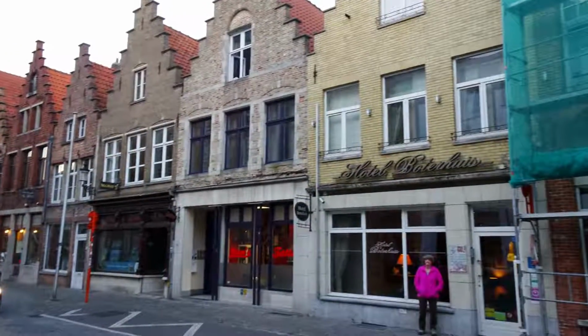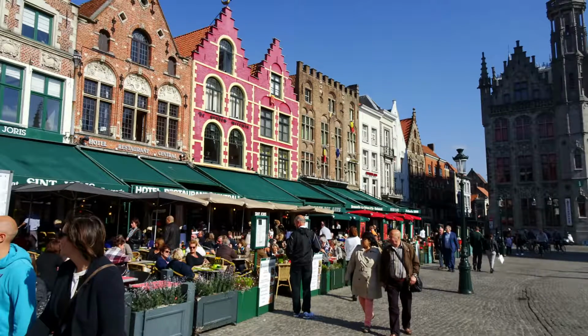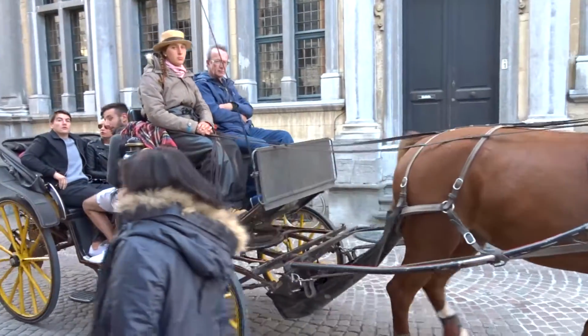We're staying at the Hotel Boterhaus, just around the corner from Bruges' main plazas, and it wasn't long until we were settled in and exploring the town.